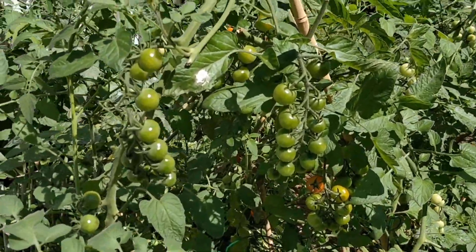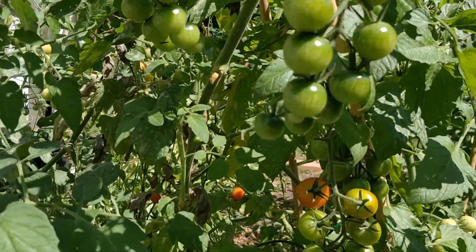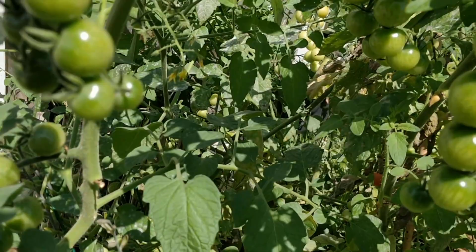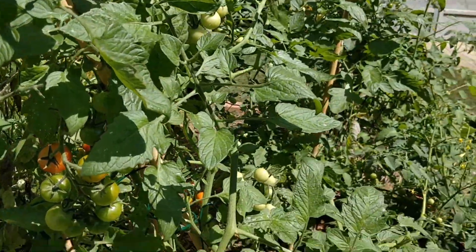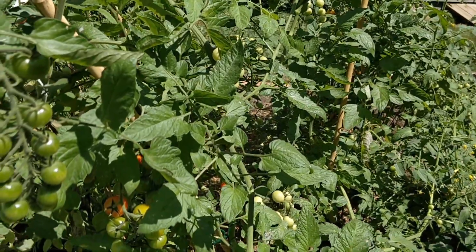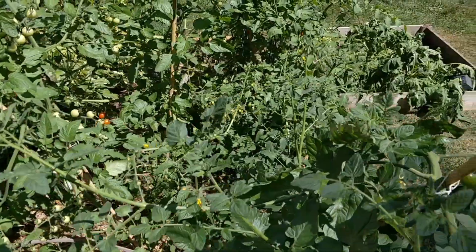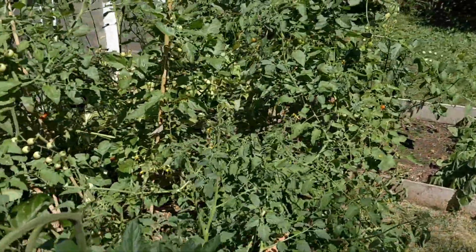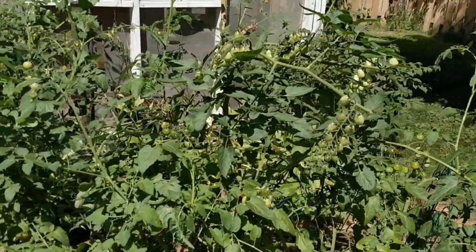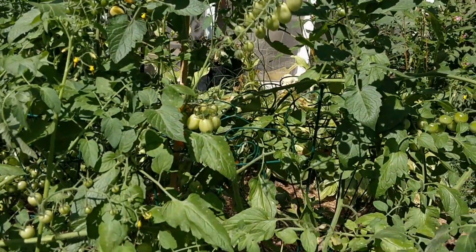But as we look at some of these clusters, there's so many cherry tomatoes in here. It doesn't look like any are ready for us to pick today. We did pick a whole bunch yesterday, probably 15-ish. But it looks like we are going to have an abundance of small tomatoes as we go through the end of August at least.